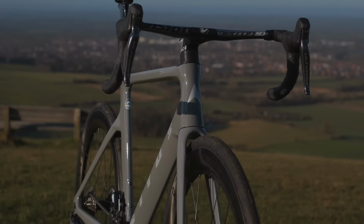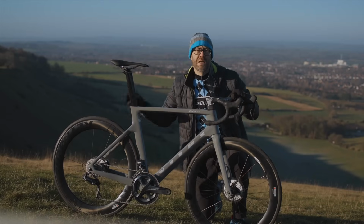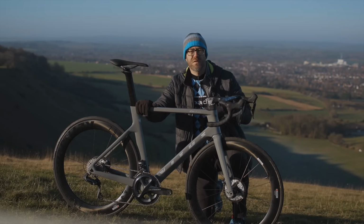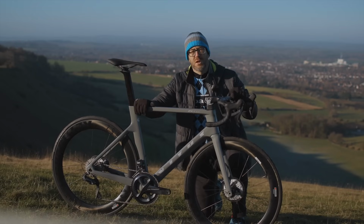Even so, the ZX-1 Evo feels really responsive. You don't spend all your time blasting along empty roads, and when you're travelling through urban areas with loads of traffic lights and roundabouts, those constant efforts to get back up to speed never feel like a chore.